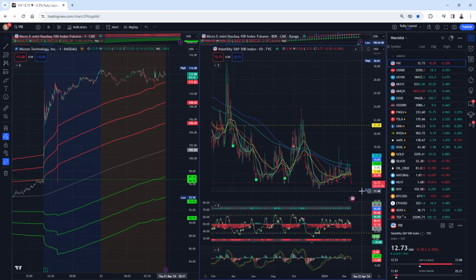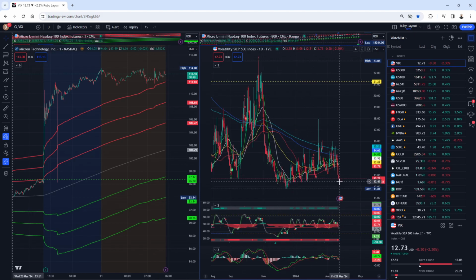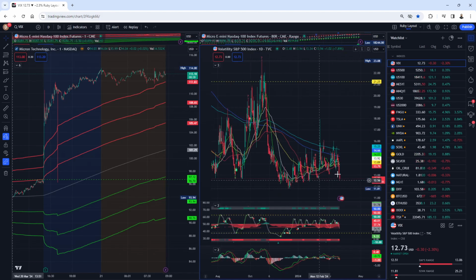Let's see how the day goes. Maybe it will find some support later this week, but for now looks like VIX is crushing down because it's a new bull market, so it can still go lower.